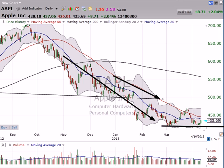So if the 50-day moving average is resistance, what's been happening is the stock's had to make a run because it's been so far below the 50-day moving average. By the time it comes up to test it, there's been so much buying pressure used up that there's just not too many folks that are still willing to buy Apple because it's already made such a big run.